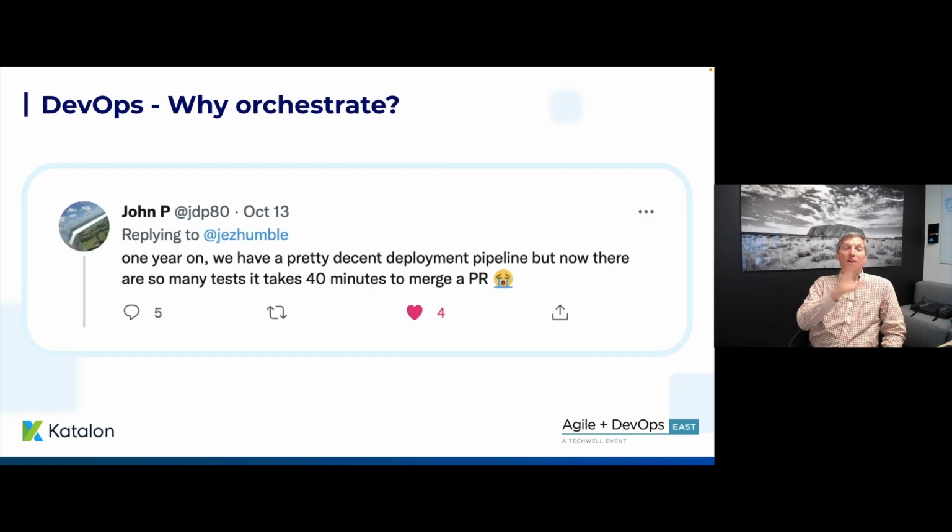So automation seems great. That is what we've done throughout our DevOps CI/CD pipeline. We've automated builds and deployments. That's been our history. Automated testing seems great. Why do we need to do anything else? Why do we need to orchestrate our tests? And again, I'm going to come back to this thread that I stumbled upon that Jez Humble started, and this response to it, which I think couldn't have been set up better for me.